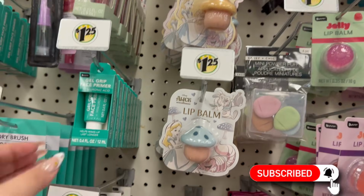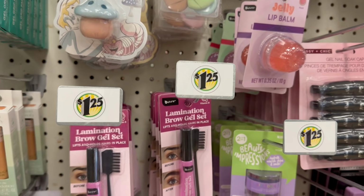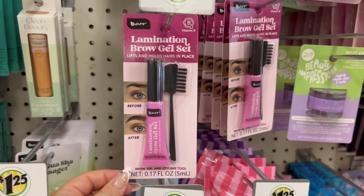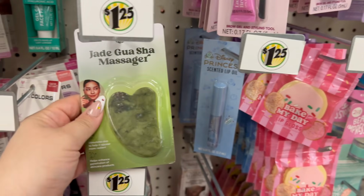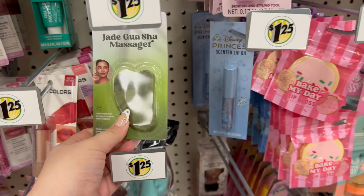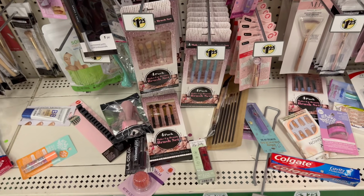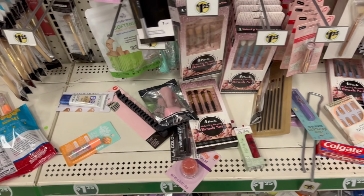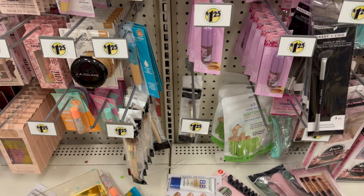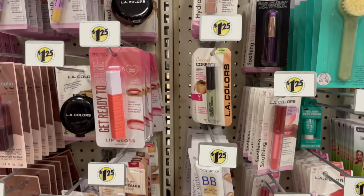Now they also refilled the gel grip face primer, which is a dupe of e.l.f. And then they also brought this back in. So they restocked on the gel brow set. Now, if you guys come across these, these are the better guasha type of massagers versus the plastic. The idea is cute, maybe for a first time child who's just starting to play with makeup. That might be good to teach them skincare. But as far as for an adult, I wouldn't recommend it.